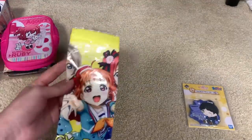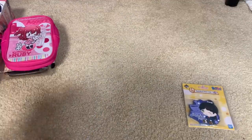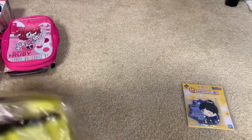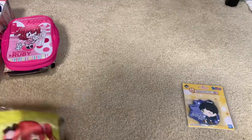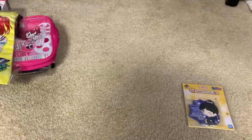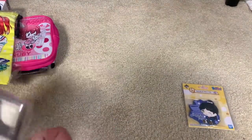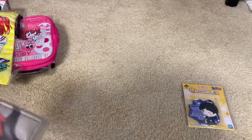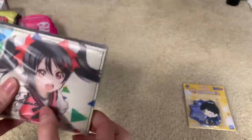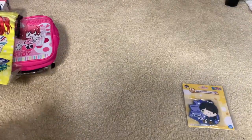Okay, then we have, I think this is a drawstring bag or something, with CYaRon, which is my favorite little subunit for... AZALEA. Yeah. I'm just trying to call them everything but AZALEA. I was like, oh my god, what are they called? Okay. Oh, look how cute this one is. I've never seen one like this. So, this is the birthday art, I believe. It's Kirakira Sensation, right? Oh, sorry.